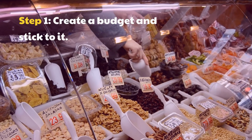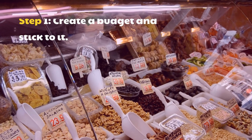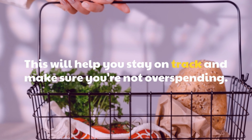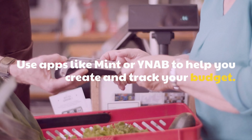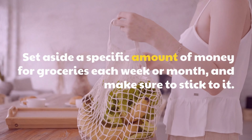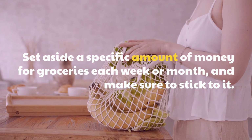Step 1. Create a budget and stick to it. This will help you stay on track and make sure you're not overspending. Use apps like Mint or YNAB to help you create and track your budget. Set aside a specific amount of money for groceries each week or month, and make sure to stick to it.